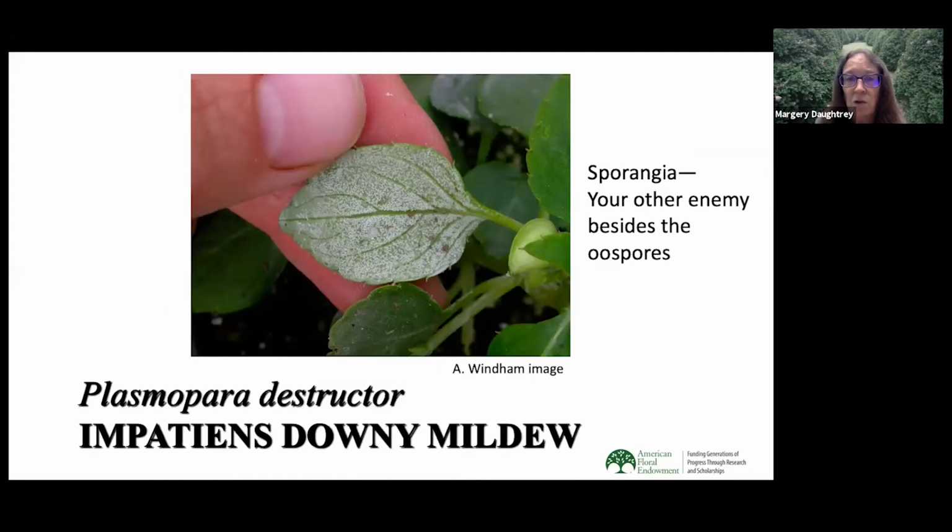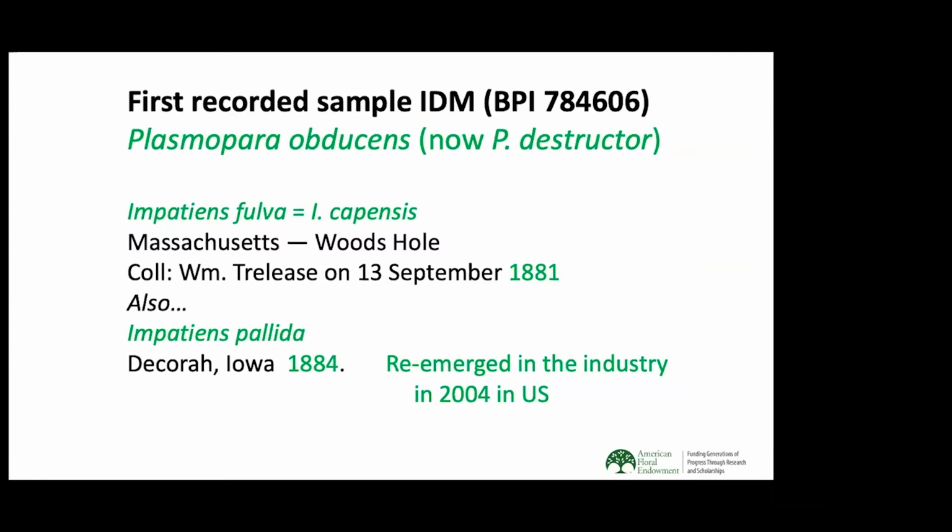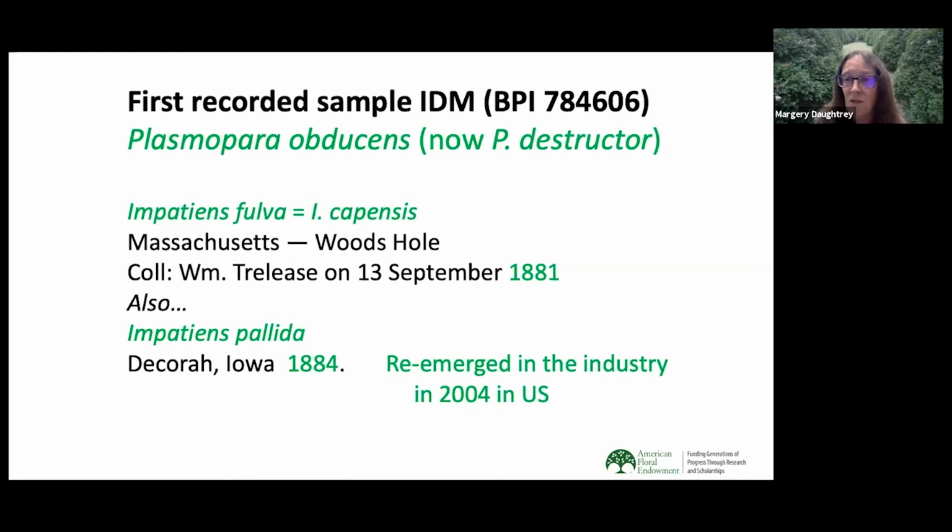The one that we're concerned with today is Plasmopara destructor, which is the impatiens downy mildew. And the type of sporulation that it does is shown here. It's a whitish coating that you'll see on the underside of the leaf. This disease was actually not new to us in recent years. It was recorded way back in the 1800s on the native impatiens, the jewel weeds, Impatiens fulva or capensis, and Impatiens pallida. And it just emerged in the United States within the industry in the year 2004.